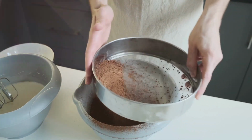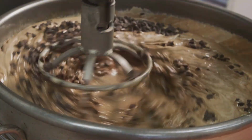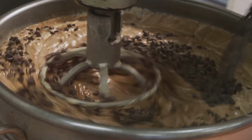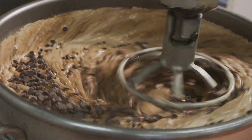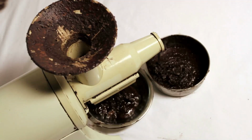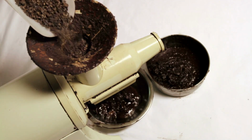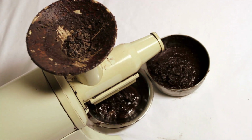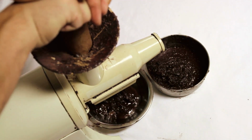These nibs are then ground into a thick paste called cocoa mass or cocoa liquor. The grinding process is intense and thorough, breaking down the nibs into a smooth, rich paste that forms the foundation of all chocolate products. Don't let the name fool you. There's no alcohol in this liquor. The term liquor here simply refers to the liquid state of the ground nibs, a crucial step in transforming solid beans into a versatile ingredient.